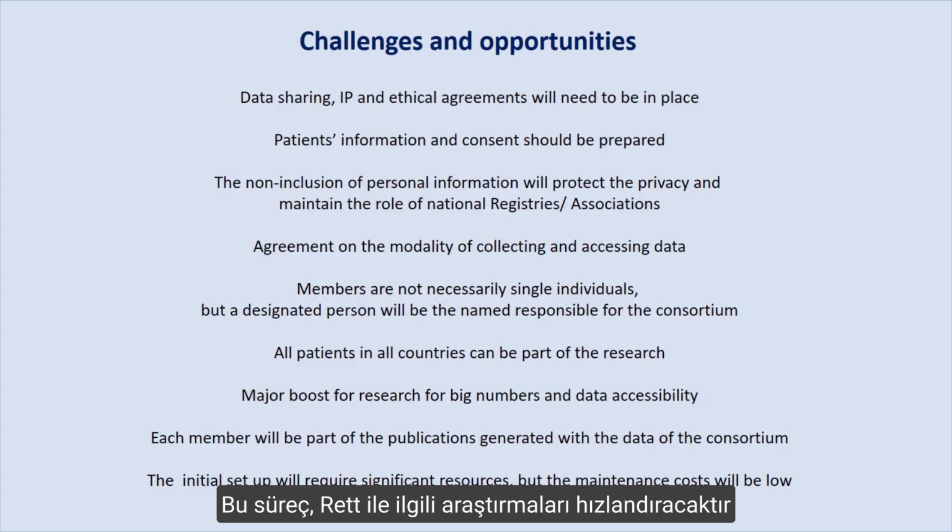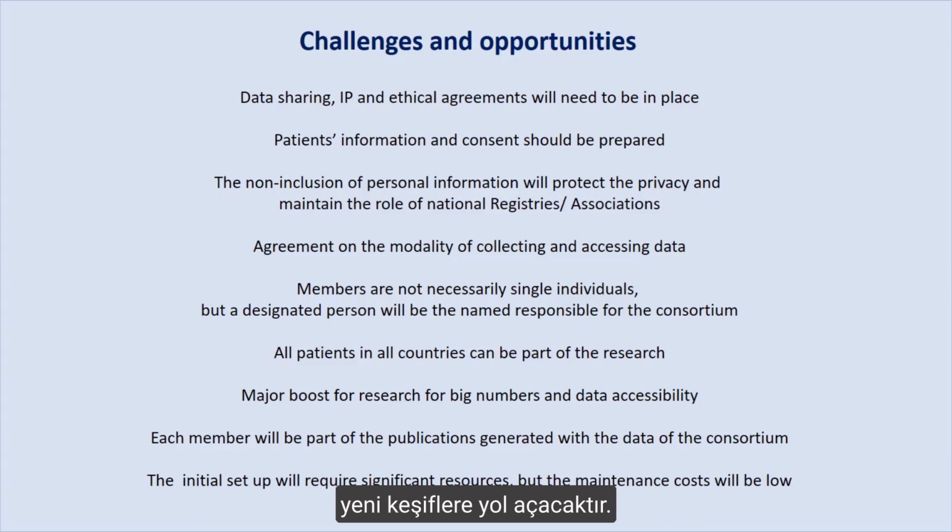This process will boost the research on Rett because the high number will give more power to the statistical analysis and, as shown in other disorders, lead to new discoveries.